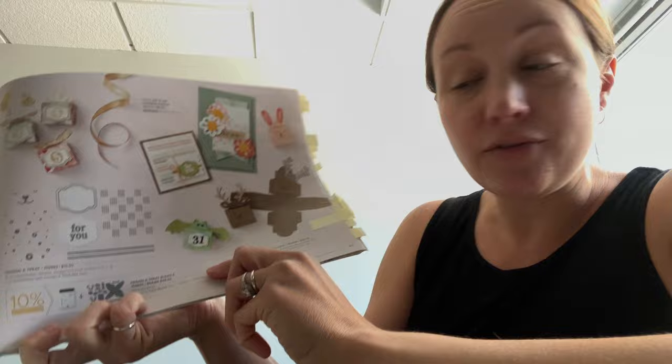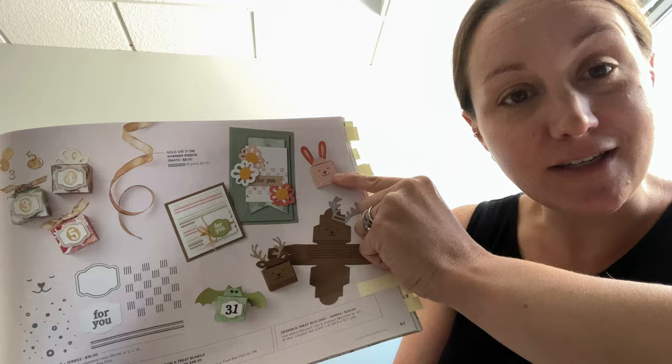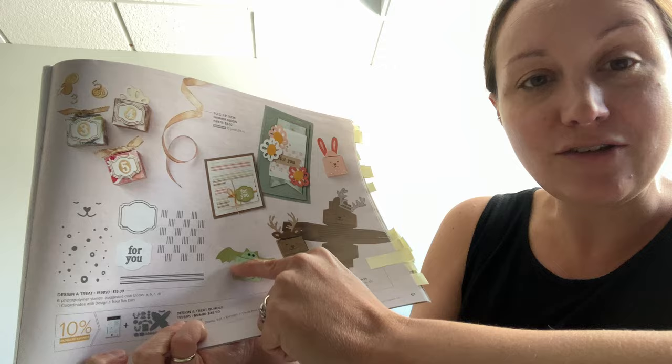All right, a few more things before we get to the index. I thought these were super cute, again, versatile. This is the Design a Treat bundle with the Design a Treat stamp set and Design a Treat box dies. And so you can see they've used them to make maybe a countdown to Christmas, like a little advent calendar. They've also used them to do an Easter bunny treat box. You've got a reindeer maybe again for Christmas, and you've got a bat maybe for Halloween, the 31st.